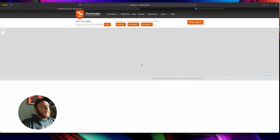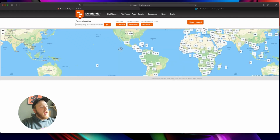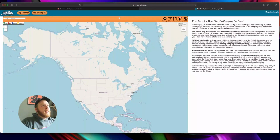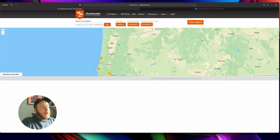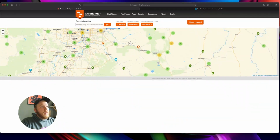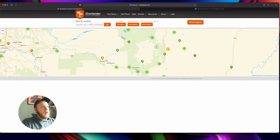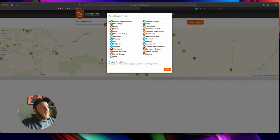All right, so first we're going to talk about the very simple way to find campsites, and that is using a site like iOverlander or freecampsites.net. So these two sites are free. They are open source, I guess, so people can go in and add campsites wherever, you know, there might be free camping or propane fill stations or water fill stations. So lots of helpful stuff on here.